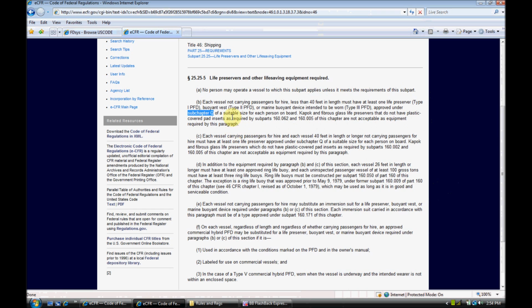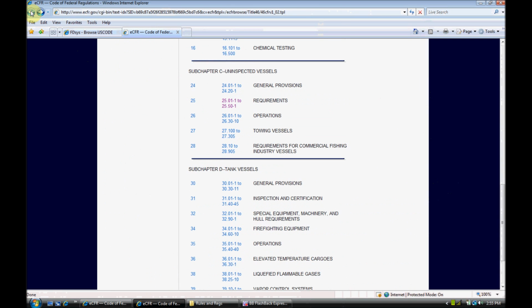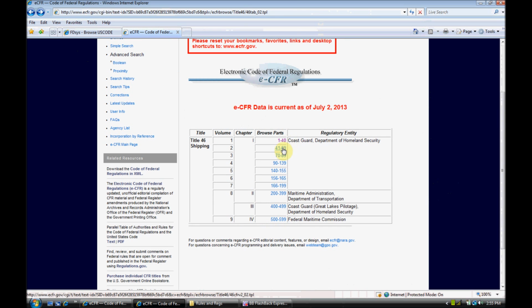Okay, so this subchapter Q references where you can find out what type of life preserver you have. So you can't just take an old coat and stuff it full of a bunch of Ziploc bags full of Kleenexes and say, well, this will keep me afloat. This is a life jacket. No, it has to be an approved life jacket. And so approved under subchapter Q. So if we're crazy enough that we really want to find out what exactly the life jacket is we need, we can go back to our quagmire of subchapters.